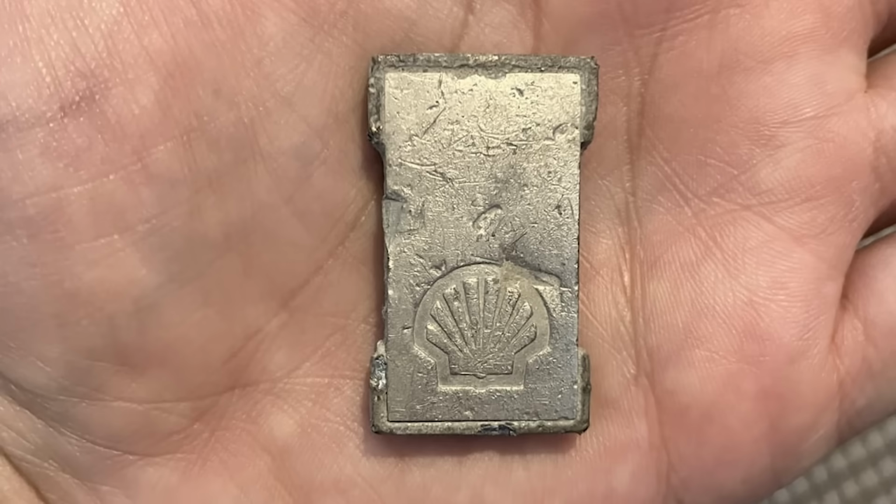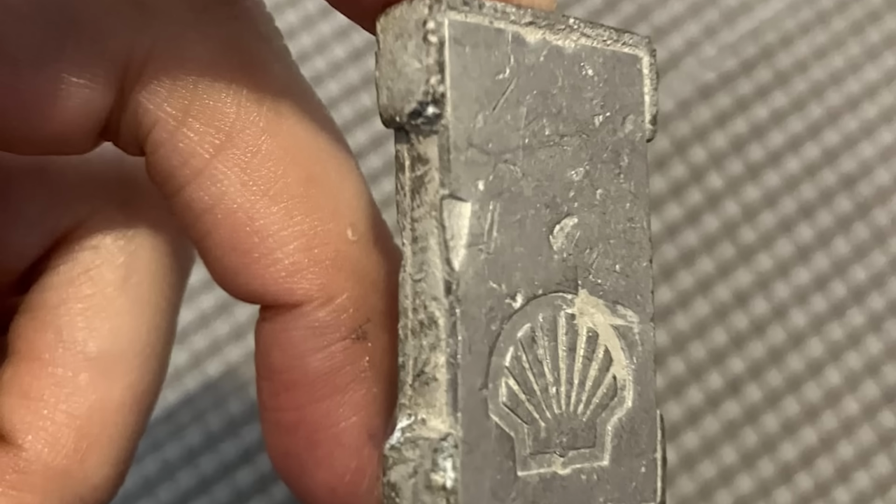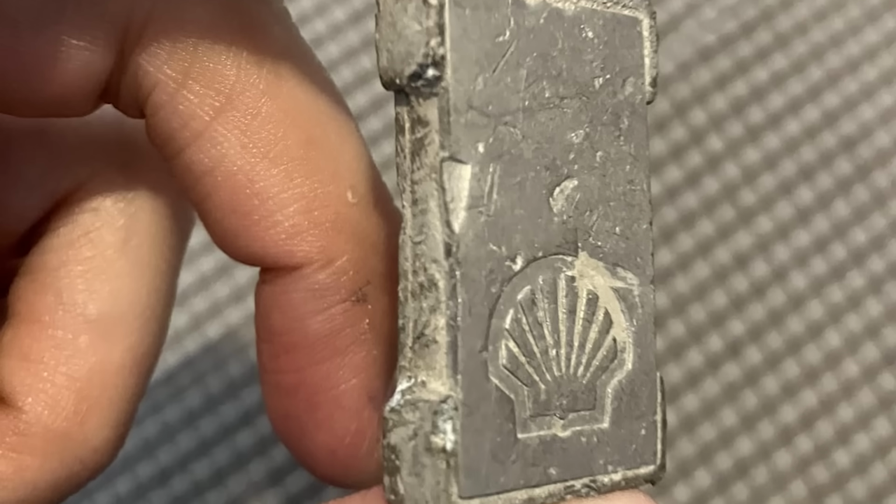I found this small, heavy object buried in the sand in Dakar, Senegal. It has the Shell logo on it, but I have no idea what it is. Does anyone recognize it?